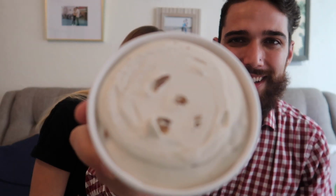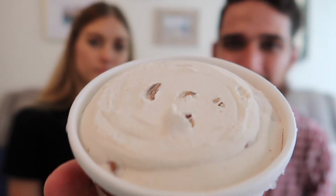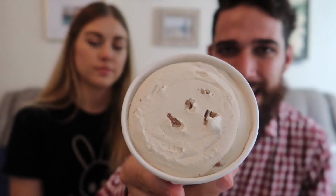Let's crack this baby open, shall we? So the texture itself actually looks really creamy. It doesn't look like there's going to be a lot of pecans or anything in it, but it does look tasty. You can smell it from here. Yeah, I mean when I cracked it open, you could smell the maple. That smells like pancakes. 100%, 10 for 10. I feel like I'm going to a pancake joint right now.